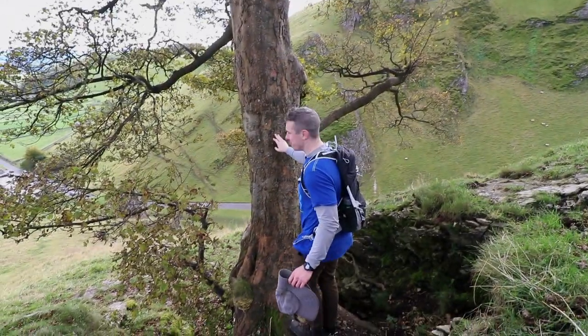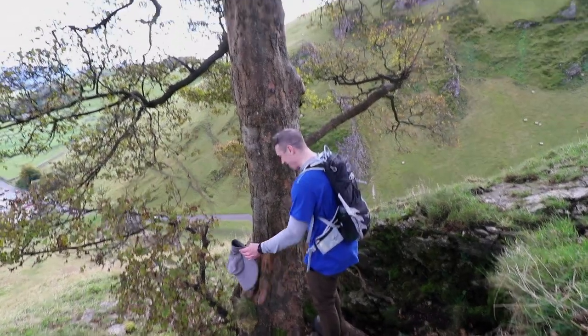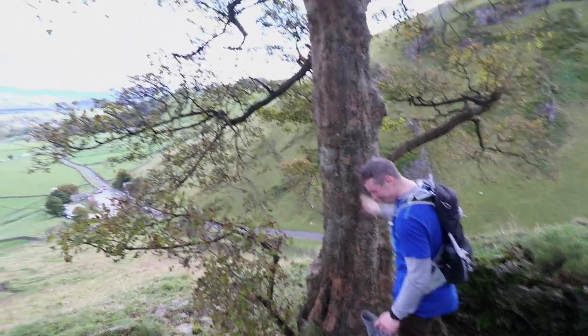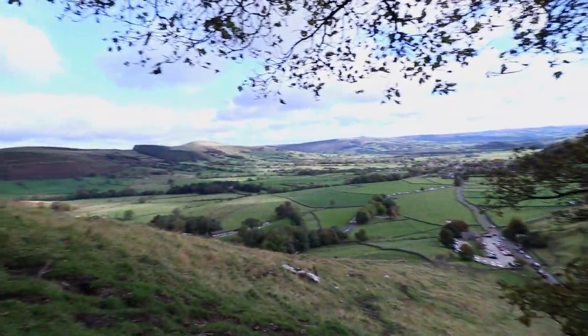All right, so we are halfway up this hill here, and it is kicking my butt. Most of the trails look like they're pretty steady incline. This one was just straight vertical. David's checking out this big tree here. It's a beautiful tree. I love it. Just overlooking a steep drop. Still a really pretty view.